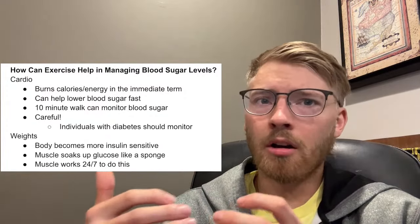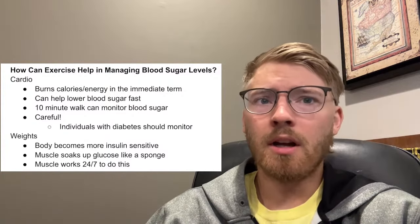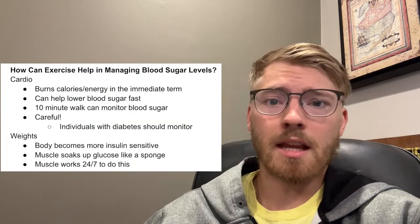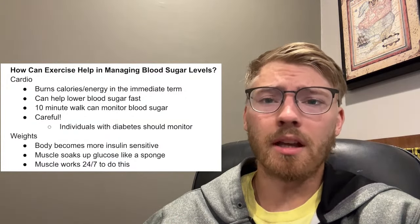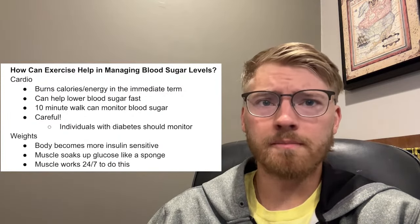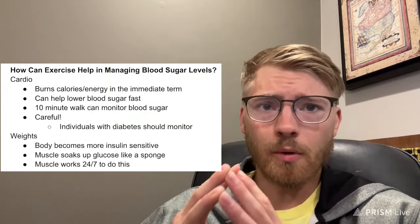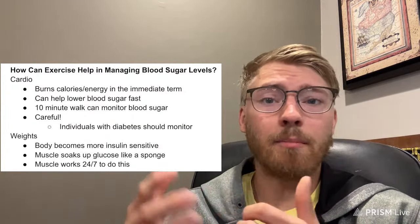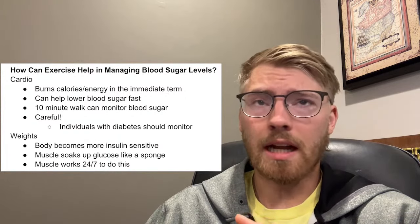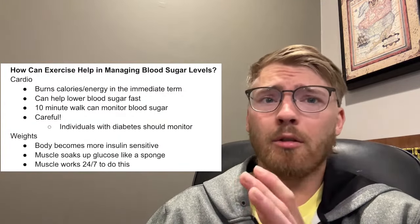So if you are doing cardiovascular exercise to lower your blood sugar, I do want to give a warning. Individuals with diabetes should monitor this, because sometimes you can go to the complete opposite side and do too much exercise, which will lead you to being hypoglycemic, or having low blood sugar, which has a whole host of issues associated with it as well. So this is definitely something where you'll have to listen to your body. You might even need to have a blood sugar monitoring device, maybe a continuous glucose monitor on you, or just do a blood prick before you work out to see what your blood sugar levels actually are, because that's going to make a huge difference in the long run.